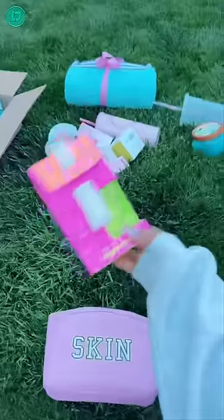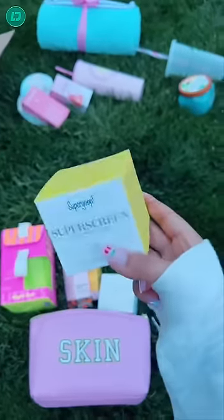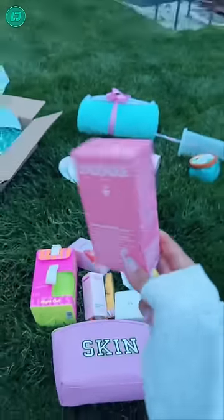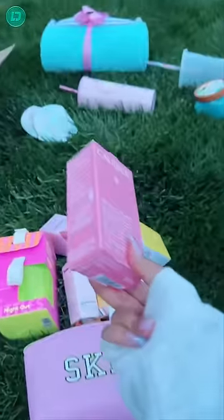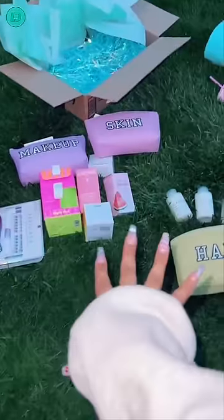For skincare, I got you this Drunk Elephant kit, favorite hyaluronic acid serum and eye gel, Cookies and Clean Mask by Fenty Skin. I've gone through 3 of these already. It's so good. Supergoop Daily Moisturizer, Niacinamide Dewdrop, Caudalie, one of my favorite brands that I can't even pronounce right. That's kind of embarrassing, but this, I swear by this. If you don't have this, go buy it right now. And eye mask.